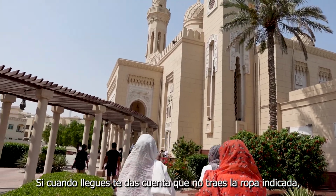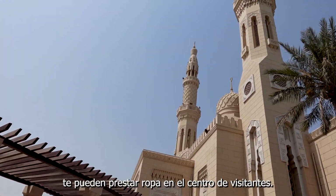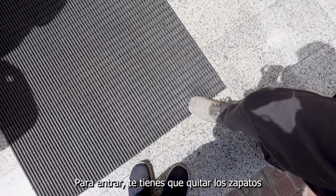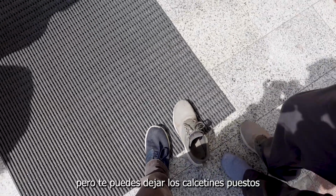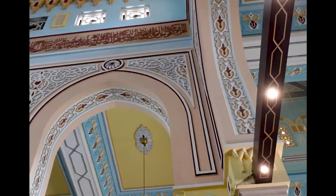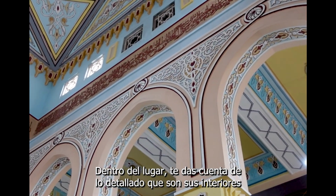If you get there and realize that you're not wearing the correct clothes, no worries. It is possible to borrow appropriate clothing from the visitor center. Before you go in, you are required to take your shoes off, but you can keep your socks on, which is nice. Once you're inside, you can see just how detailed and ornate everything is.